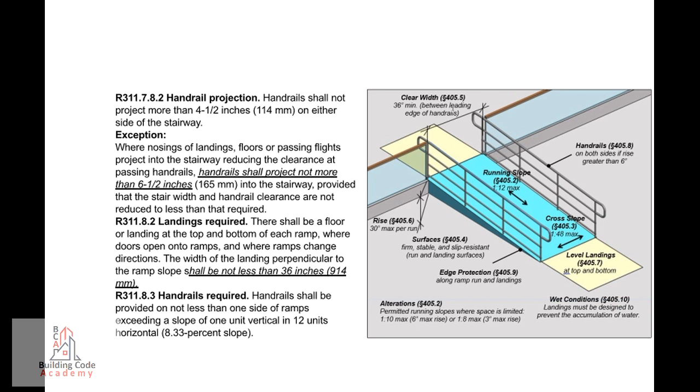R311.7.8.2 Handrail projection. Handrails shall not project more than 4.5 inches, 114 millimeters, on either side of the stairway. Exception: where nosings of landings, floors, or passing flights project into the stairway, reducing the clearance at passing handrails, handrails shall project not more than 6.5 inches, 165 millimeters, into the stairway, provided that the stair width and handrail clearance are not reduced to less than that required.